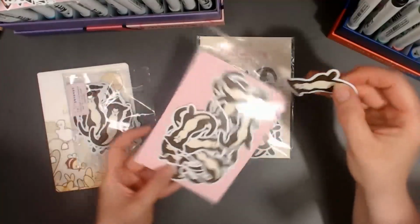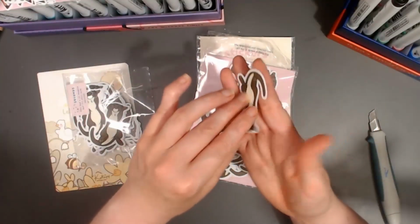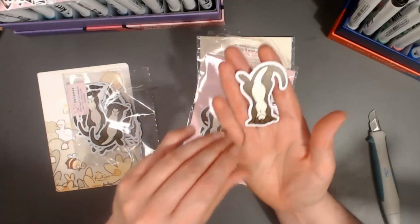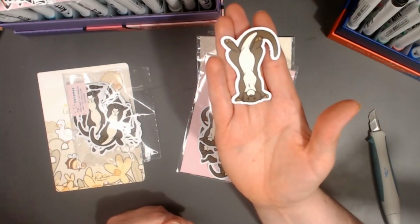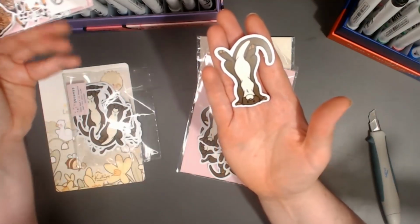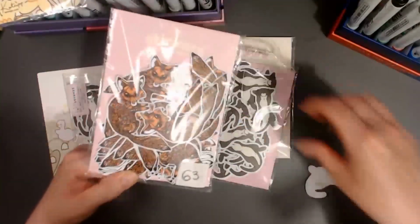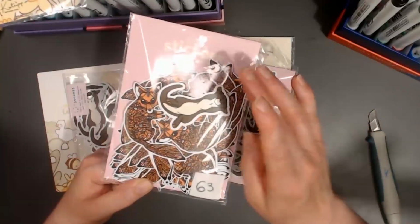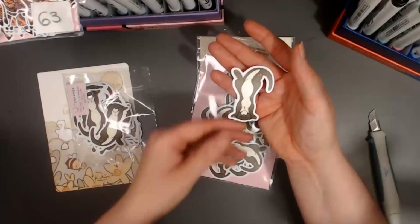Oh, that smell of vinyl. Oh, that's a good smell. Yeah, and it's just the right size. Absolutely perfectly sized. It's around the same size as the first ones I got, buddy. Oh, come back, he's making a run for it. So, yeah, I think that size is big enough for a sticker.